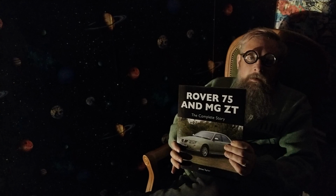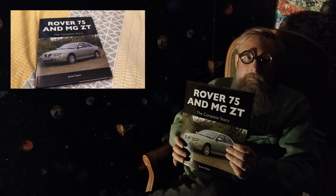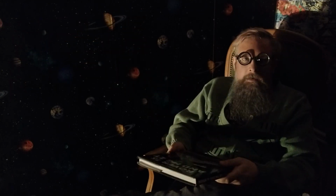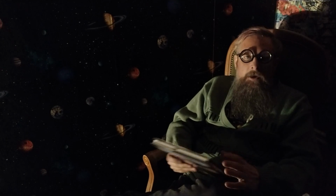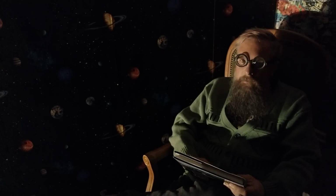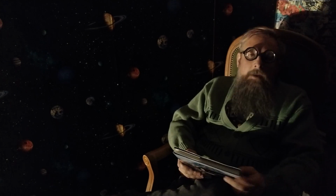So let's introduce what tonight's book is going to be, shall we? And here it is. It's a story of the Rover 75 and MG ZT. Now then, I had this book for my Yuletide gift from my father, and I appreciated it very much because I had recently acquired an MG 75 Tourer, called Henrietta, as you may already know.